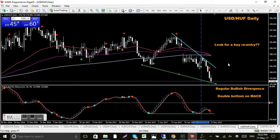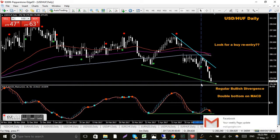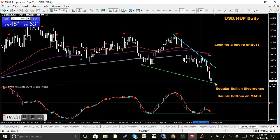USD, Hungarian forint. I'm going to have to learn how to pronounce that still. I was in a buy here, had my stop at the lows there, and it's just dropped off completely, which is a good thing. My stop got me out, but it's still possibly forming bullish divergence. I've kept the green trend lines in place, and if it pulls up here somewhere, there might be an opportunity to take another buy.